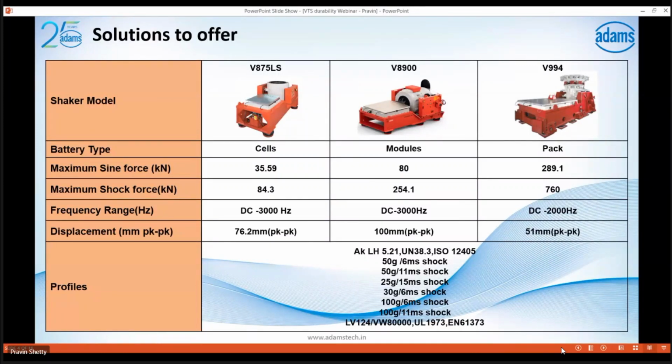V994, you can do complete packs on this system. This is the 29-ton system, that is 289 kilonewton. Shock force, you can go up to 76 kilonewton. Frequency range up to 2000 Hertz. Displacement 51 mm peak to peak.